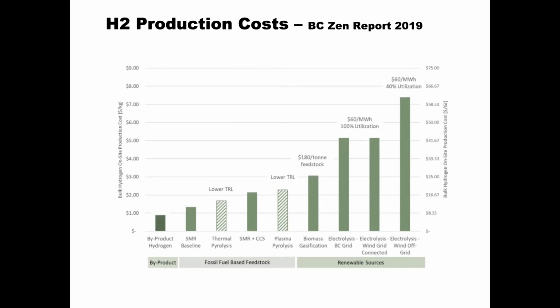And you'll see in here that the steam methane reformer and CCS, which is the fourth bar over, is what's commercially proven today. And on either side of it is the thermal and plasma pyrolysis. So the thinking is, but again, it has not been commercially proven. But the thinking is, based on energy needs and energy inputs, this will be relatively low cost hydrogen as well.